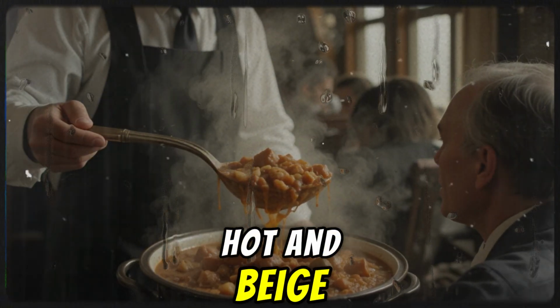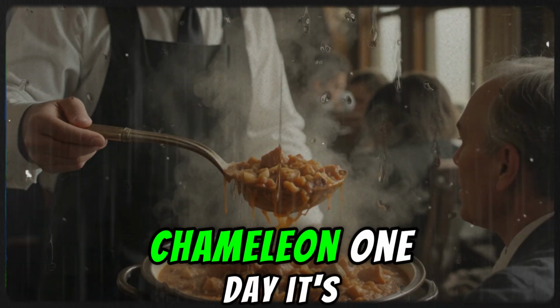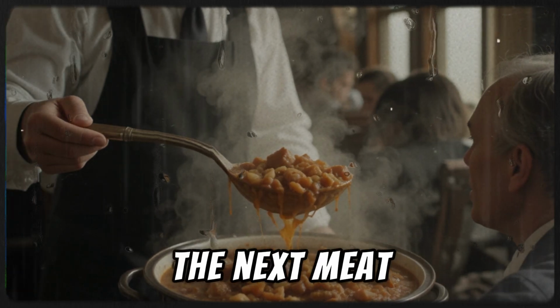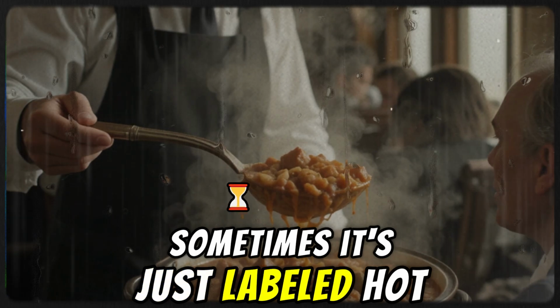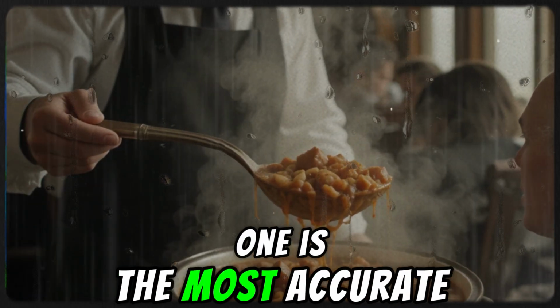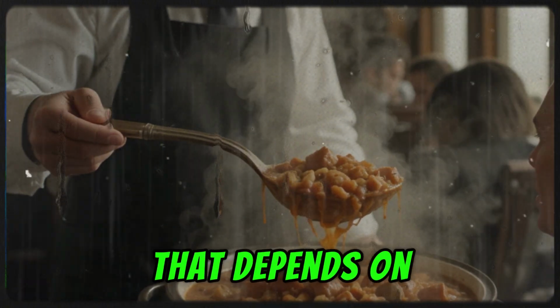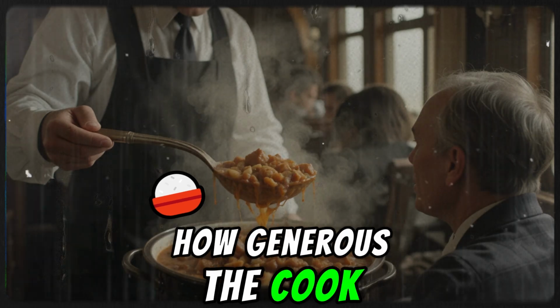It's not meant to impress, it's meant to endure. Thick, hot, and beige, in a way that defies the laws of color theory, this stew is a chameleon. One day it's Irish stew, the next meat and vegetable. Sometimes it's just labeled hot. And honestly, that last one is the most accurate. What's in it? That depends on the day, on the weather, on how generous the cook was feeling.